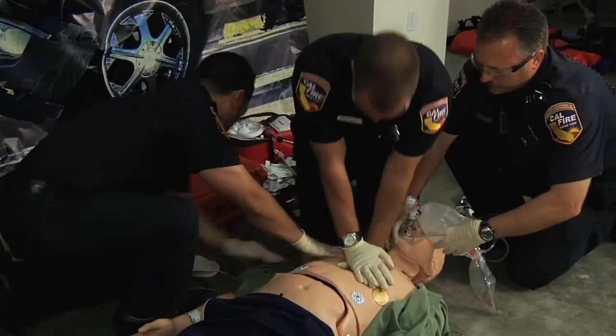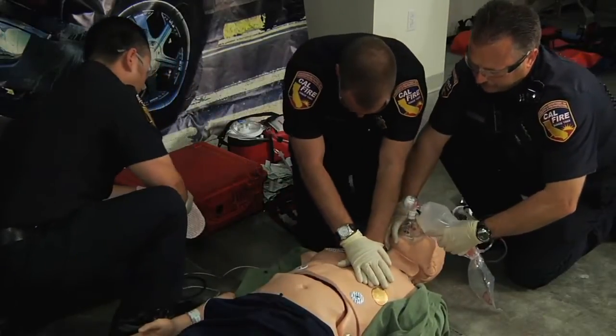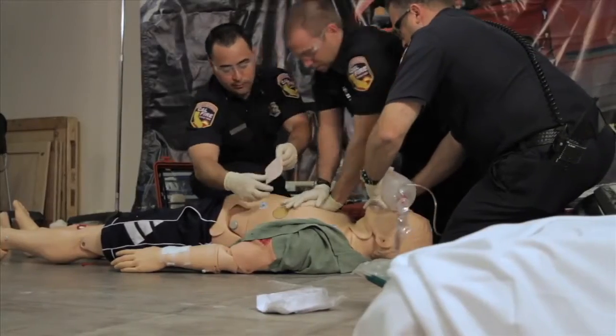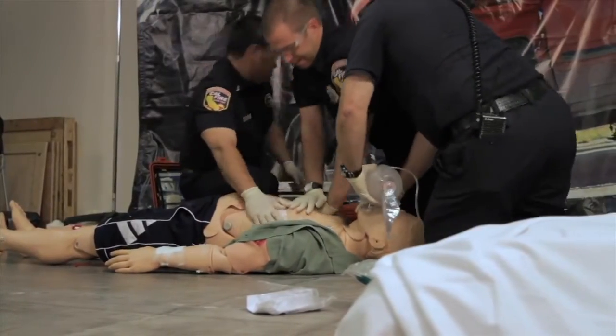The pre-hospital is the training room for emergency and disaster scenarios. This room provides top training for first responders, such as paramedics and fire crews.